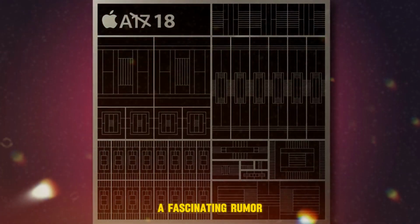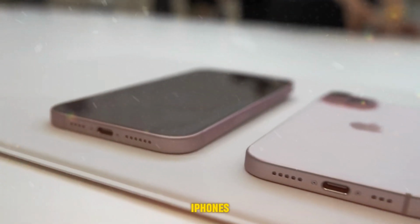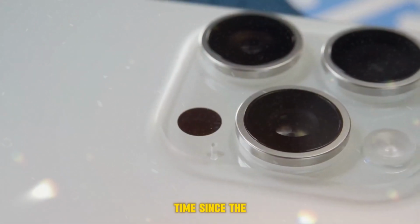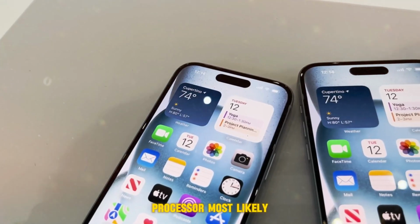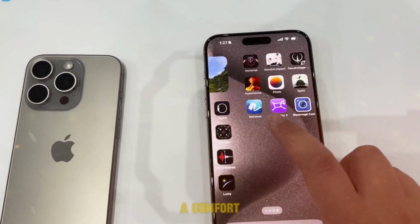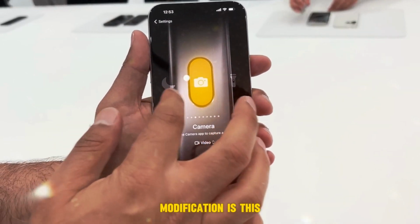A fascinating rumor concerns the silicon that Apple intends to utilize in the next generation of iPhones. The iPhone 16 models are anticipated to all include features for the first time since the iPhone 13. The iPhone 16 Pro models may receive a more powerful version of the same series processor, most likely the A18. The fact that the regular iPhone won't be stuck with the outdated processor from last year is a comfort. My very favorite alleged iPhone 16 modification is this one.